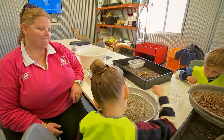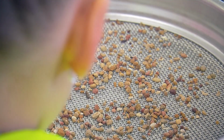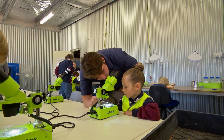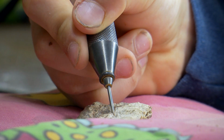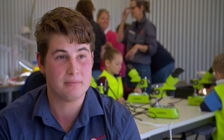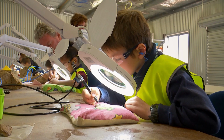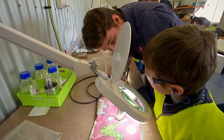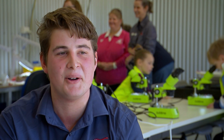Tourists aren't the only ones learning about dinosaurs. The museum also boasts an awesome educational program for local kids. It's led by Corey Richards. It must be really satisfying for you getting to actually teach the future paleontologists. Well, you've got to keep the whole passion going. It's the kids of the future, so you've got to have future children wanting to be paleontologists, and people much like myself who want to keep doing it. I'm going to be old one day, so they've got to have someone with the same passion that we all have.